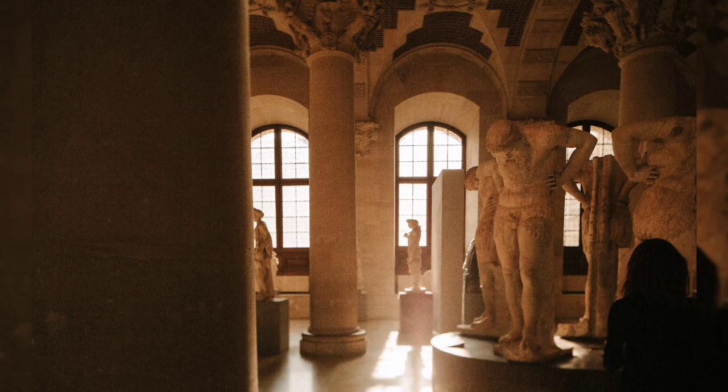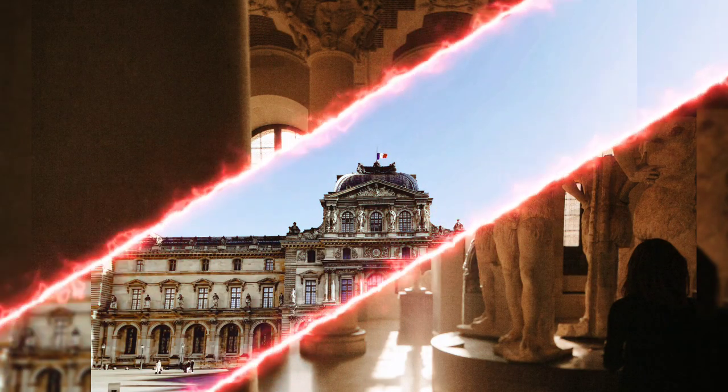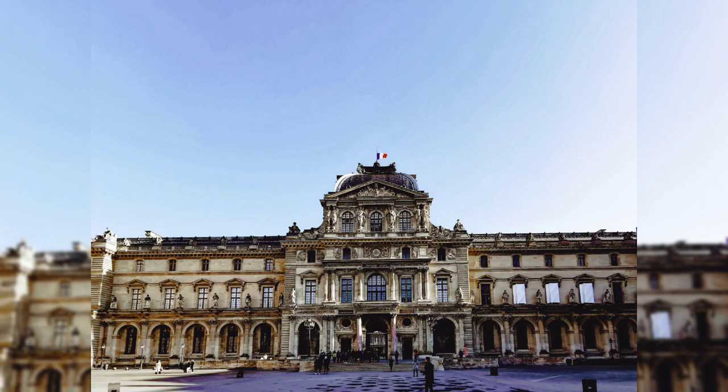In short, the Musée du Louvre is one of the most important destinations for art and culture in the world. It is distinguished by the diversity and richness of its art collections and displays historical and cultural artworks from many different civilizations. Visiting the museum is an unforgettable experience for art lovers and lovers of history and culture.